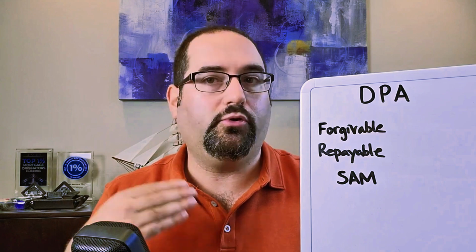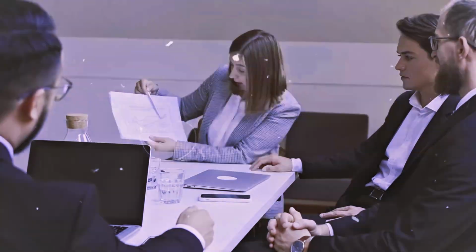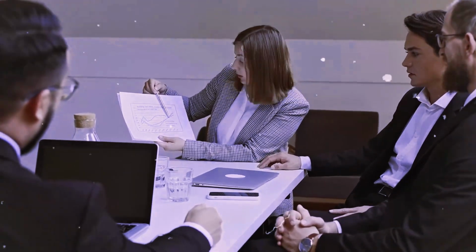Some of them are repayable, you have to do that right away. Other ones are repayable after a certain amount of time, okay? But that is going to be an additional monthly payment that you're going to be responsible for, and that will be counted against you in your debt ratio. So make sure to ask your lender or mortgage advisor about exactly how that's going to work.